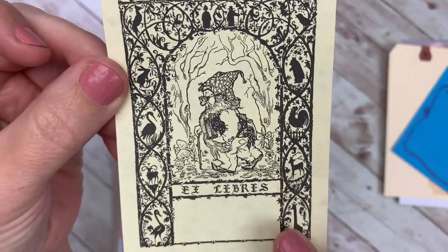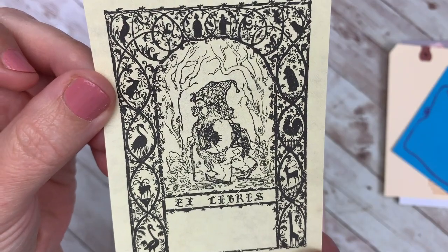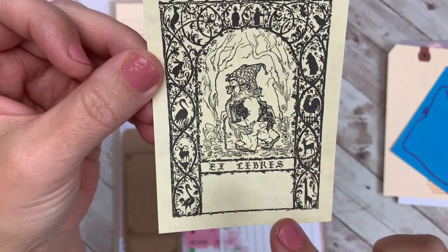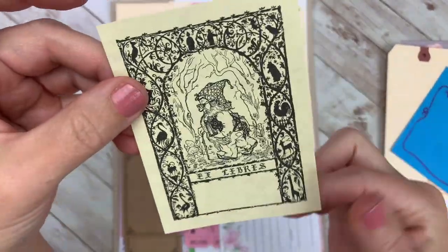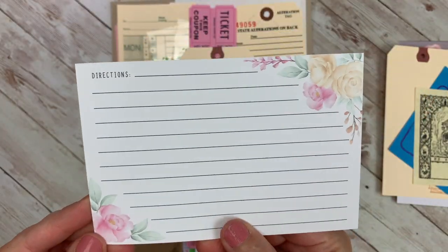I almost wish I would have found these earlier for the fairy collection, but that's okay. It works great for the My Story collection too. So I just love the little woodland print there. And this is an old label also. Another one of those rose recipe cards.